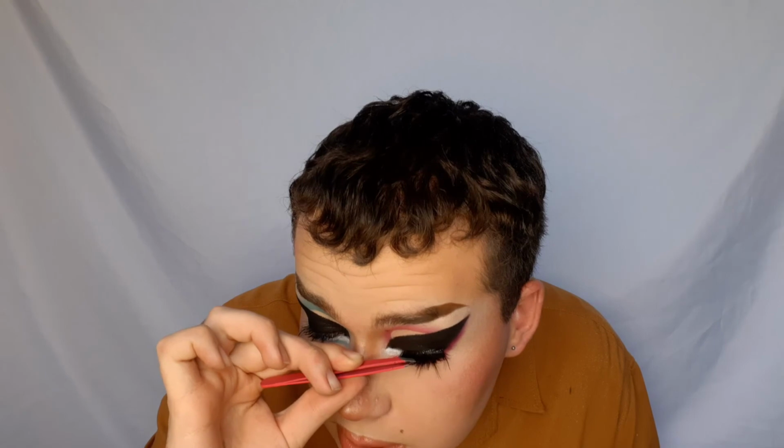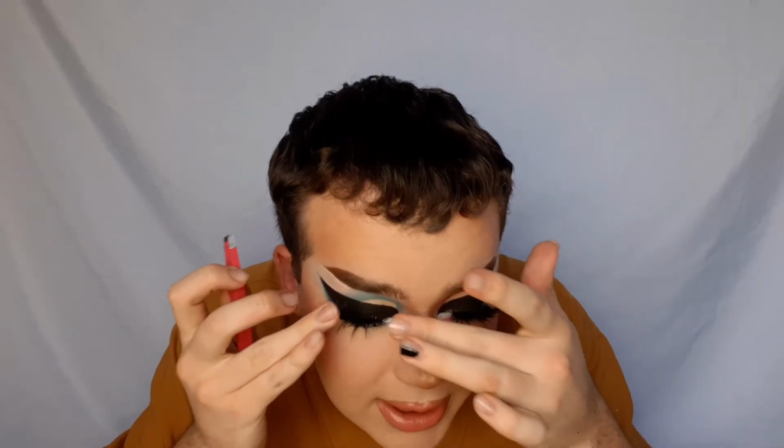Hold on, I'm actually going to reapply these. I don't like the way they were sitting. So the front of the lash needs to be where your natural lash is. And then the back end of the lash can just go wherever. There's always one lash though that gives you hassles.